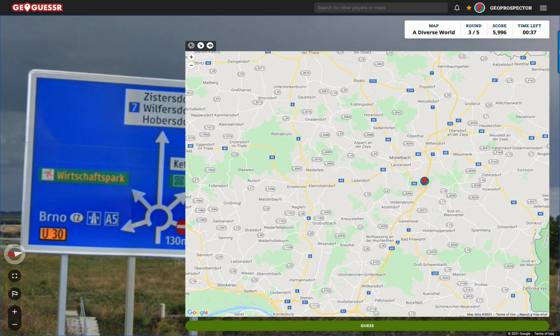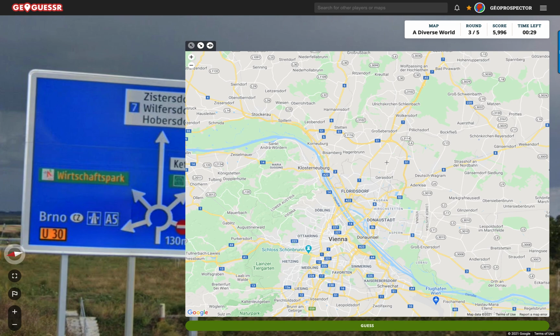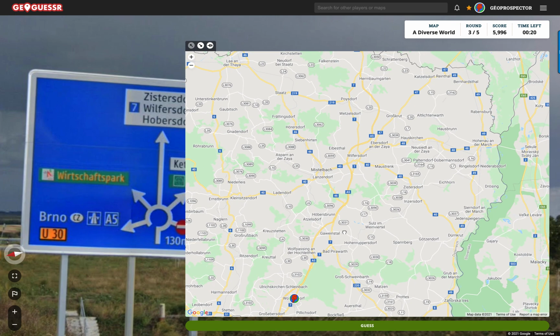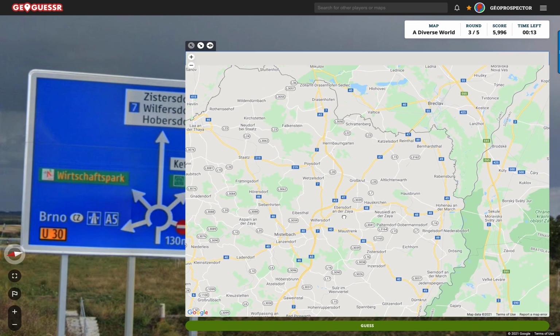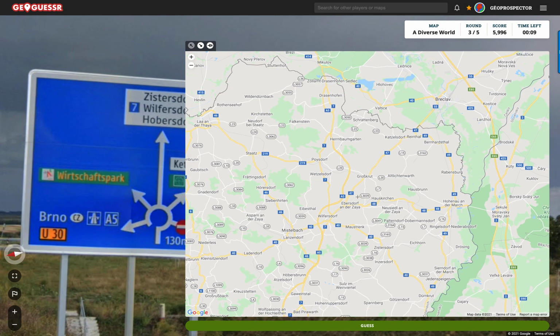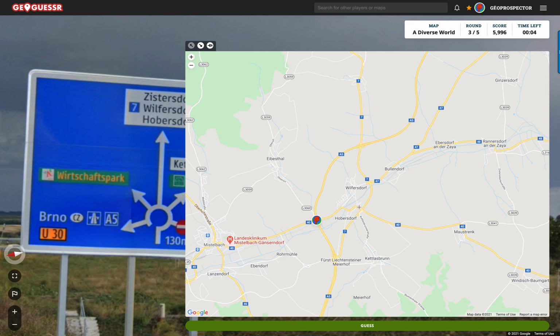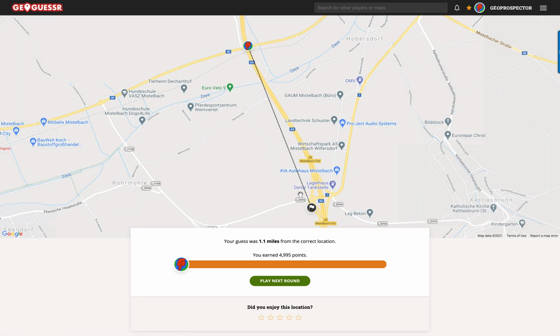And the 7, I think we're in the right neck of the woods here. The 7, we can see it here. Wilfridsdorf. We're looking really for an... I think we might be here. This is where the A5 crosses. We can see Wilfridsdorf. So possibly there. Oh, we were close.